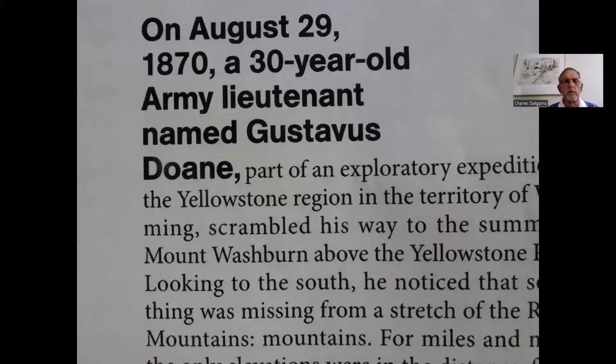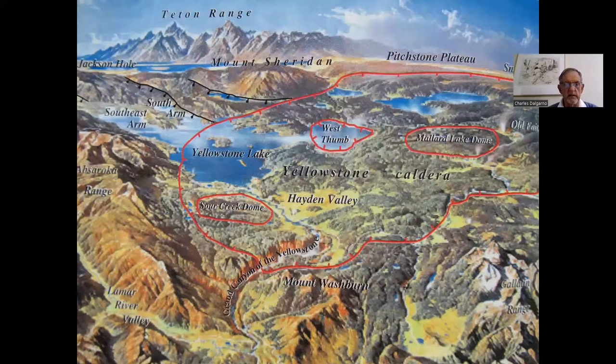The first sighting by a European of Yellowstone was in 1870, when an Army lieutenant, a part of an exploration expedition in the territory of Wyoming, came to the summit of Mount Washington, and looking to the south and west, all he could see was a stretch where the mountains were missing. Accustomed to seeing mountain ranges of the Rockies from every high point, it was quite an outstanding feature. And of course, they subsequently discovered the Valley of Geysers and salt and geothermal springs.